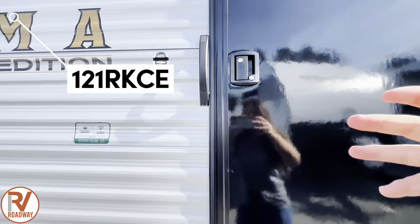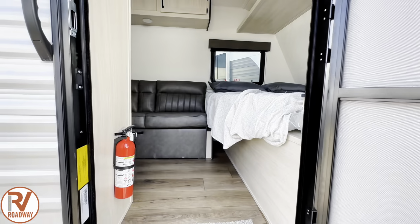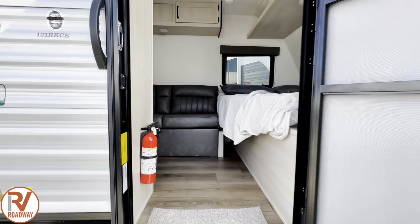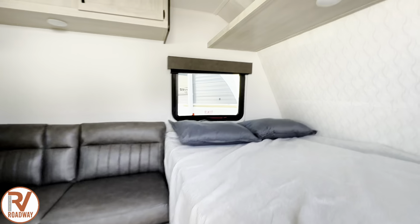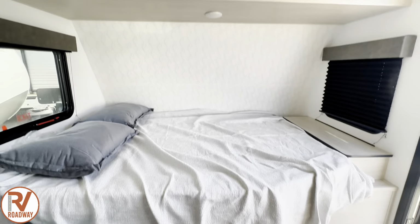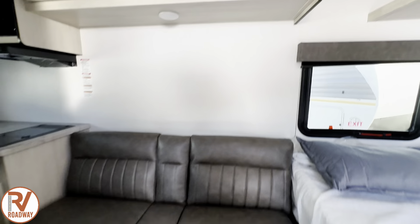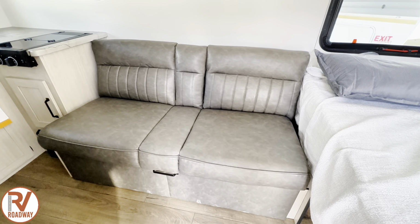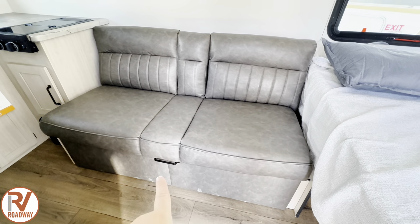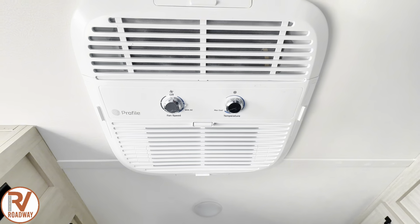All right, now going to this one right here, you're looking at the 121 RKCE. So this one right here is gonna have a rear kitchen setup. If you don't really care to sleep extra campers, maybe it's just you by yourself or you and your honey, this one's a good floor plan. Same thing up front. Once again, you got that queen bed, storage beside and above. Right here in front of me, you're going to have a jackknife sofa. If you did need to sleep an extra camper, you got storage underneath this jackknife sofa and storage above. You got a huge GE AC in here as well, guys.